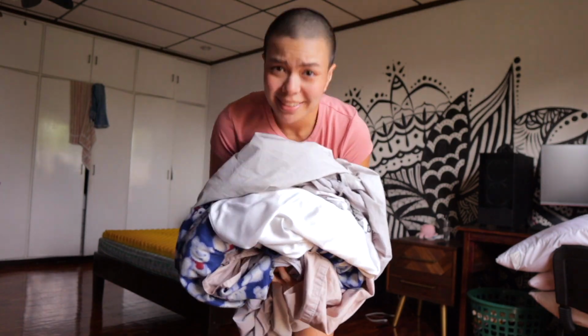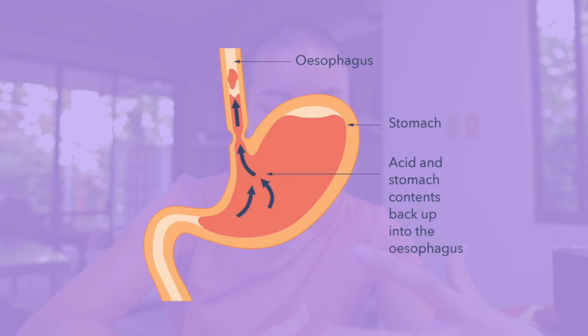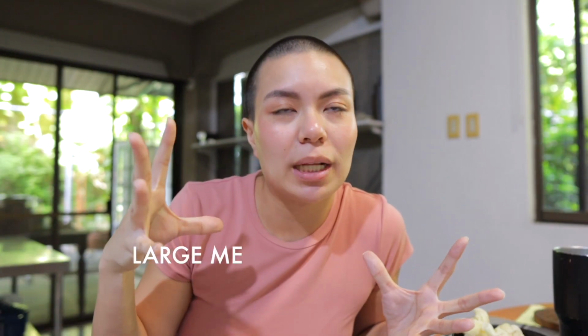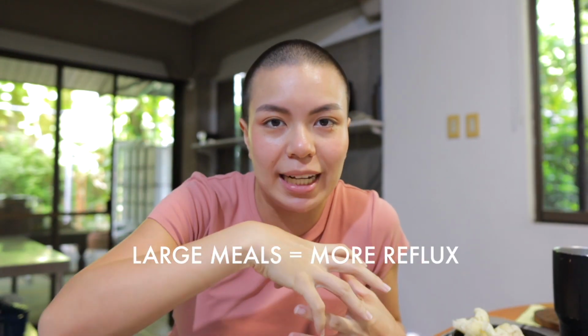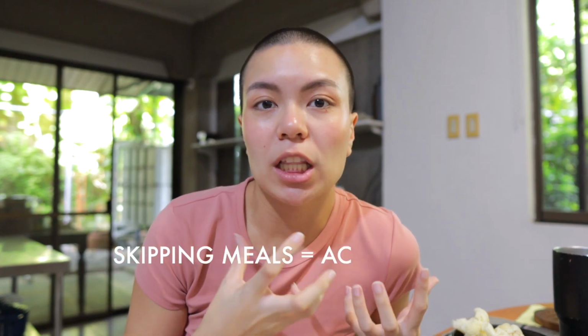First breakfast. One of the top tips for acid reflux management is usually to have small, frequent feedings. Usually what happens is when there's acid reflux, the contents of your stomach go up the esophagus, so it refluxes. Our goal is to minimize that from happening. Large meals have a bigger likelihood of acid refluxing upwards, while skipped meals will have a lot of acid buildup. So this is my first breakfast.